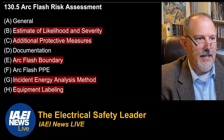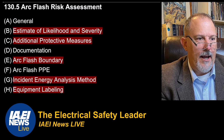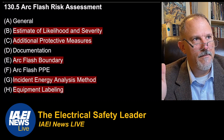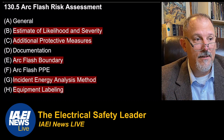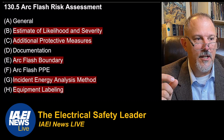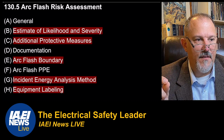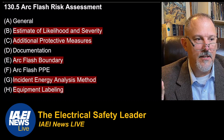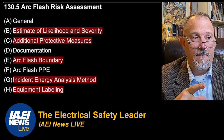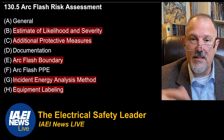If you look at the parent text, G is your incident energy analysis. And what they're saying there is that, I'd almost say this is a pretty good generic informational note. I'm going to read you the informational note. Changes that could affect the results of the incident energy analysis include changes made by utilities or other entities, such as transformer sizing, as well as modifications to protective devices or changes to protective settings. I could apply that to many things within 70E. That same informational note could be peppered throughout if you really think about it. It's not just associated with the incident energy analysis method.